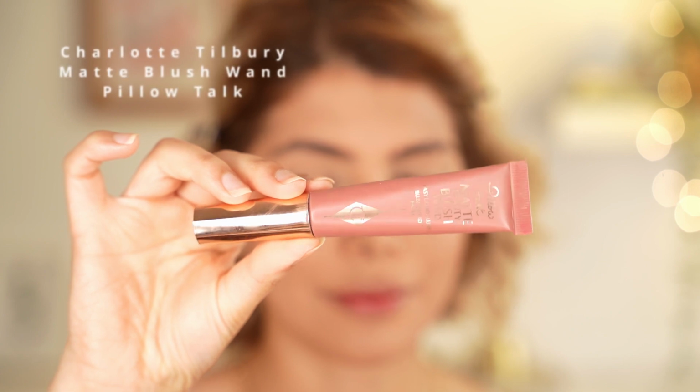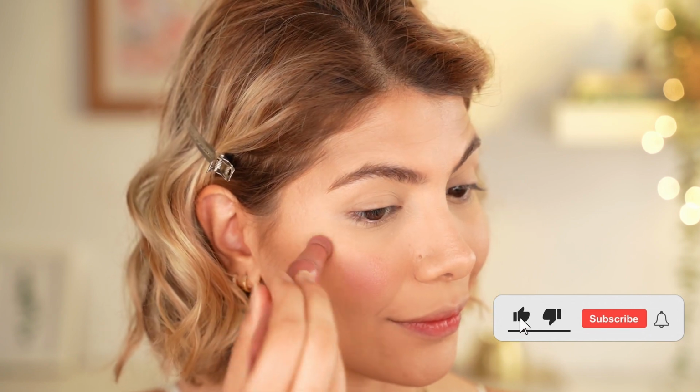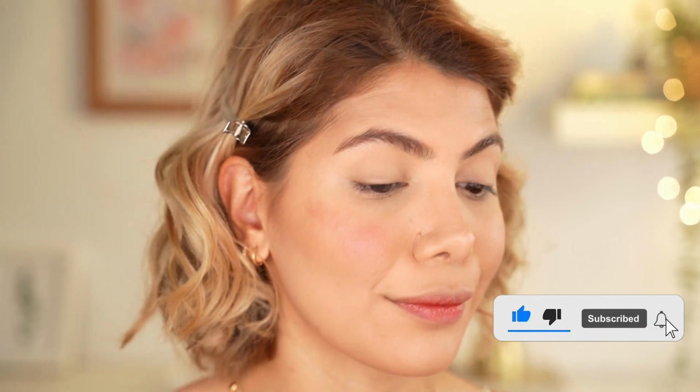A healthy looking complexion always comes with blushed cheeks as a sign of good blood circulation, and to be honest, the look just turns out so much fresher and more feminine.